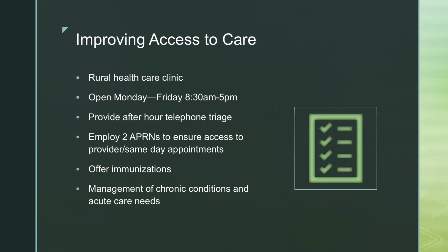So how to improve access to care? We feel that a rural health care clinic in north central Arkansas is needed. This clinic will be open Monday through Friday, 8:30 to 5 p.m. We will provide an after-hour telephone triage. We will employ 2 nurse practitioners to ensure access to providers and also for same-day appointments. We will offer immunizations. As we discussed on the previous slide, there is a lack of transportation. And lastly, we will provide management of chronic conditions and acute care needs, such as well child visits and cancer screenings.